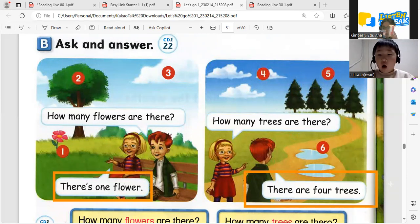What should you use? There are two biscuits. One more time. How many? There are two biscuits. Oh, I think it's 20. No, 30. It's 36. That's a lot. So, how many crayons are there? There are 36 crayons. Can you say it? There are 36 crayons. Oh, that's a lot.